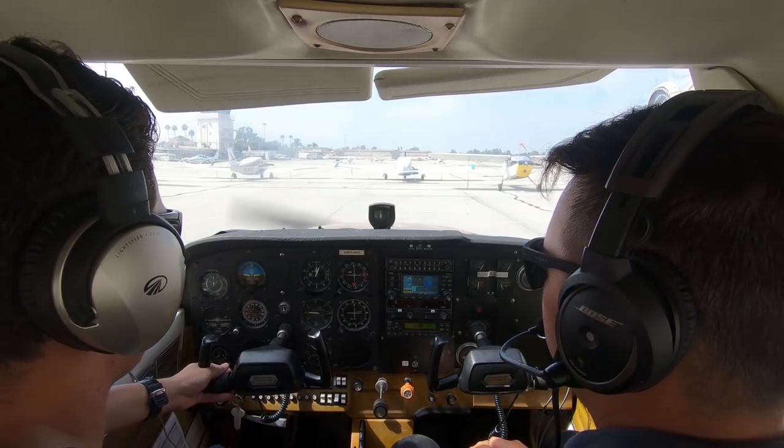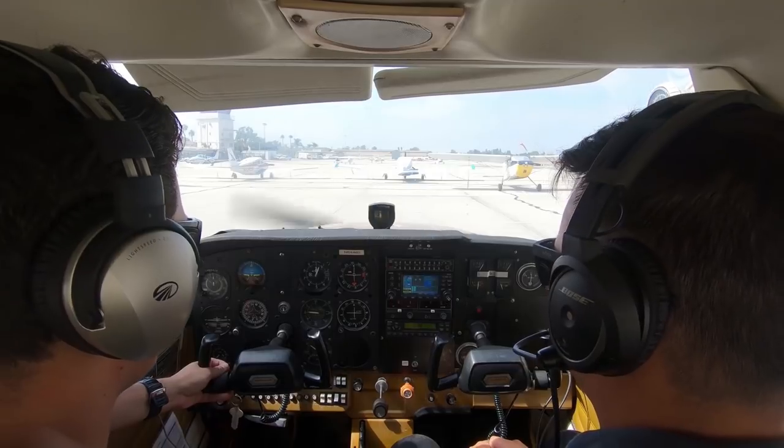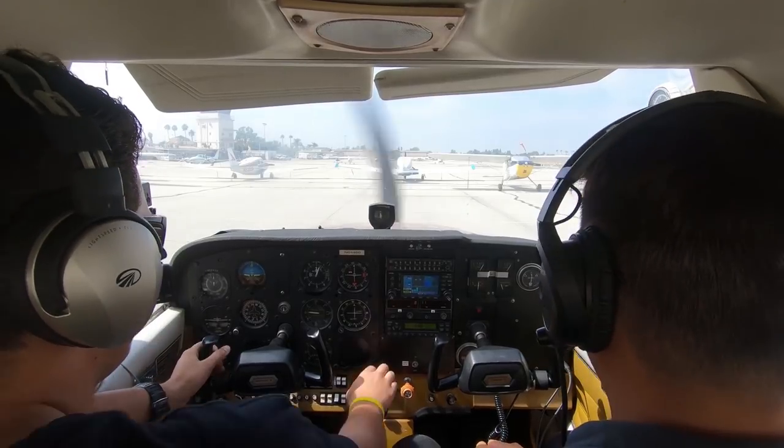Fullerton Ground, Cessna 64460, ready to taxi to the 24 run-up area with information Oscar. 64460, Fullerton Ground, runway 24 ramp, taxi Alpha. Taxi via Alpha to the 24 run-up area for 460.